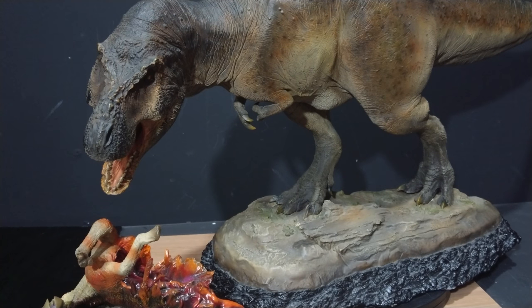It's my first Dinosauria piece. I'm very happy with him. Like I say, you've got to have the right display for dinosaurs because of the length over the height. But we'll see how we get on.